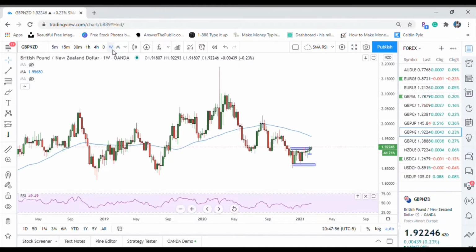I'm not sure, but you see we have this double bottom here with the pound Aussie, or somewhat of a double bottom, but at the very least a swing low, higher low, and then a move higher. So this will be a swing low, higher high, higher low, higher high. So looks like the start of an uptrend to me.